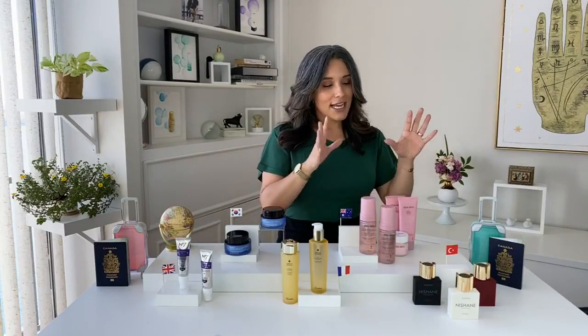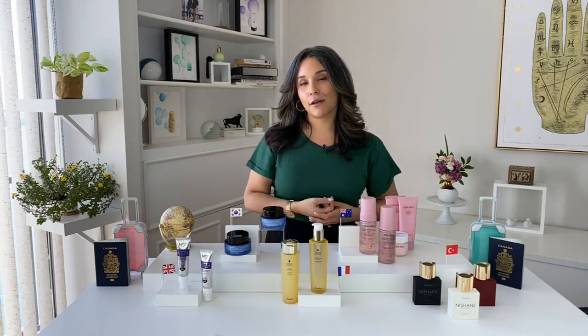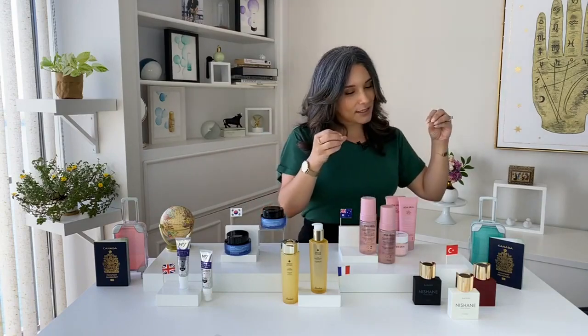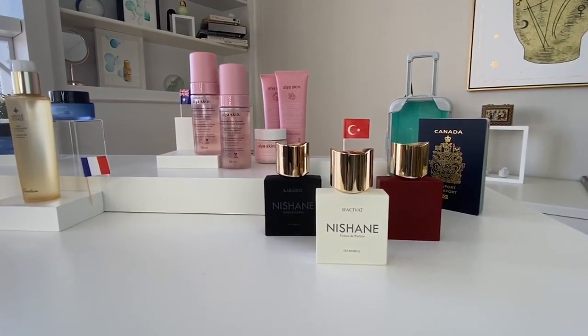We're going to Turkey to visit a brand that's actually new to me called Nishane. It's been around since 2012, but I only recently found out about it through a Quebec beauty boutique known as Etiquette. So they carry these perfumes that are inspired by the traditions and the vision of what a cosmopolitan Istanbul actually was and still is today.